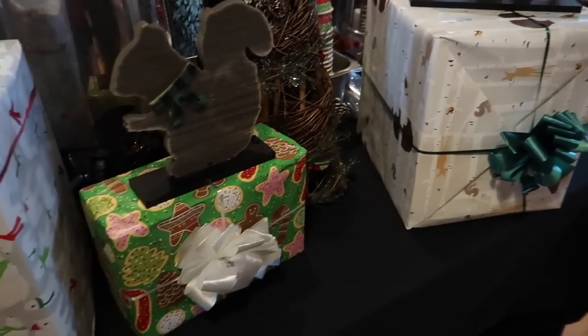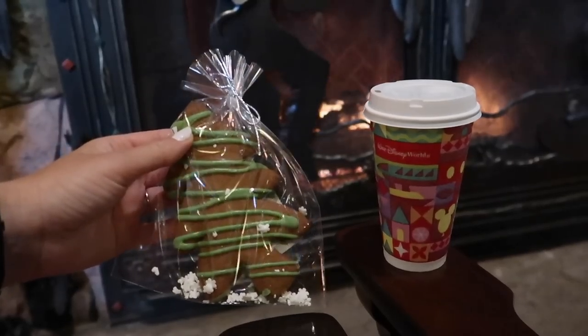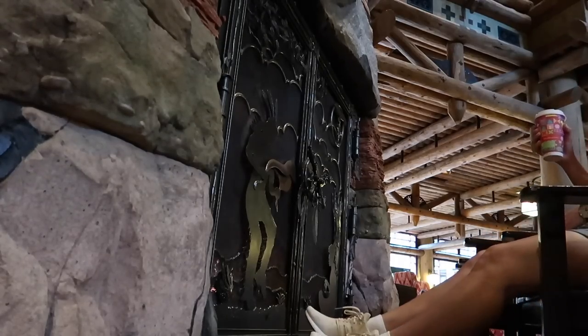Oh my gosh, this is so nice. I decided on the hot cider and the gingerbread cookie, and I can't believe it, but I somehow got a seat by the fire. Oh, it's hot. Oh, it's really good. It's very apple-y, very sweet, but it's very, very nice.